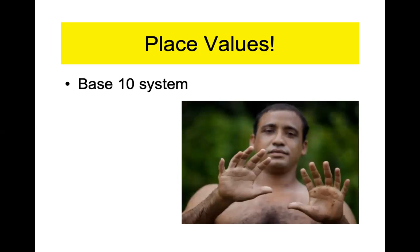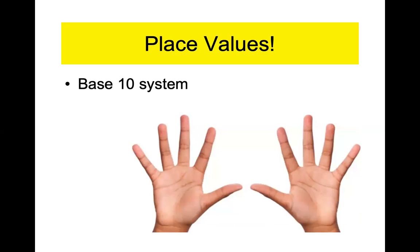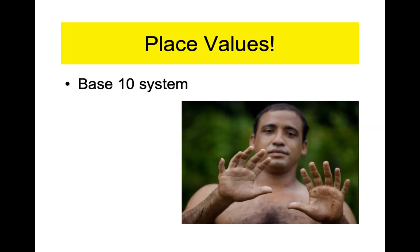Count them. 1, 2, 3, 4, 5, 6, 7, 8, 9, 10. There are humans that have 12 fingers. There's one of them. However, I should know this name, but I don't. But 99.9% of all human beings have 10 fingers. So that is why we are very comfortable with what's called the base 10 system. Genetic mutations.